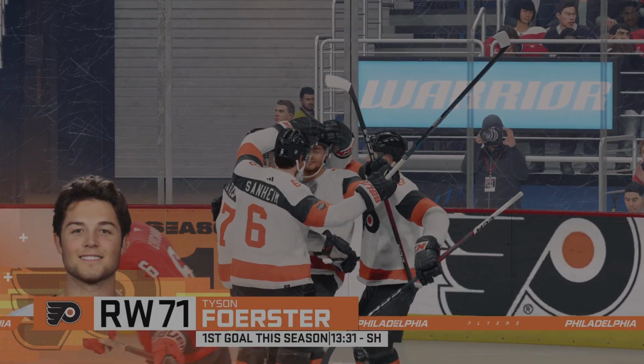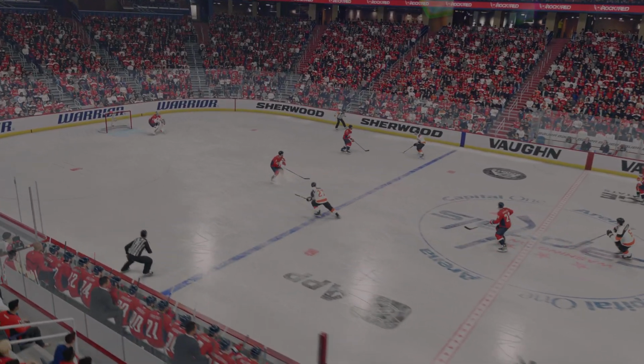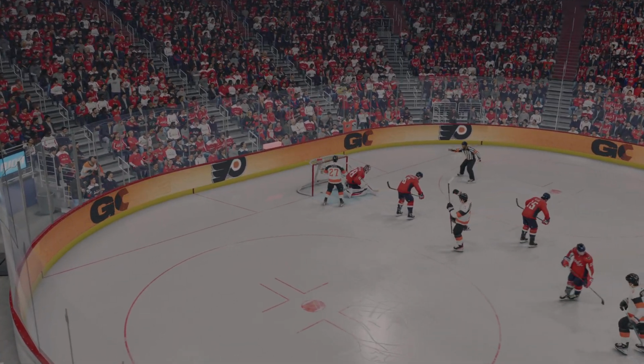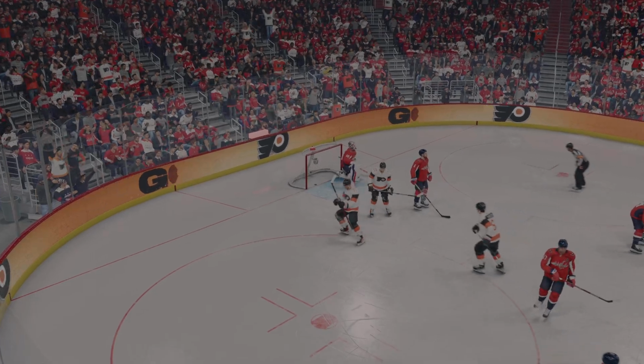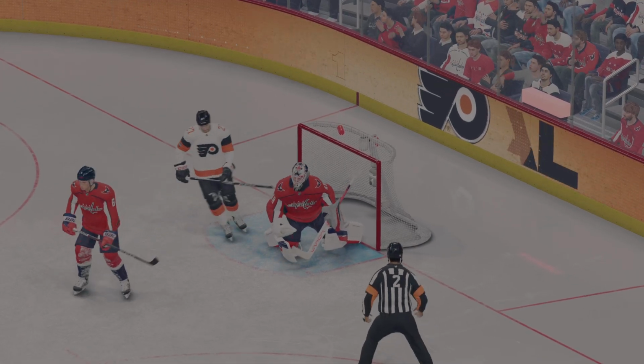That's turning a PK into a power kill, James. Not just shooting it down the ice. If you have time and space, take advantage with a shorty. He didn't just sell this fake with his hands. He sold it with his eyes and his shoulder. Just an incredible display of skill here, James, to pull the goaltender one way and then slide it down low the other.